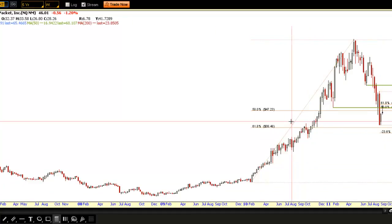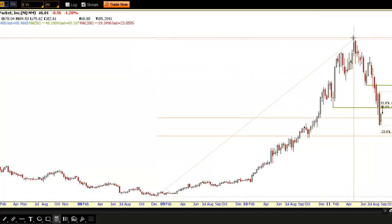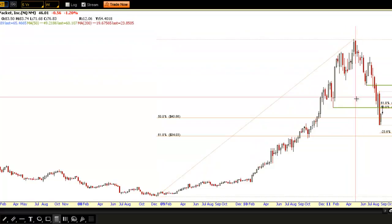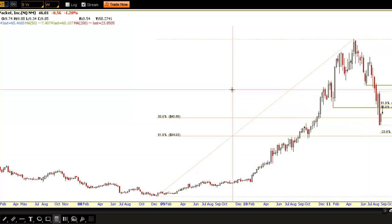And also if we remove this Fibonacci and go from all-time lows to all-time highs, kind of get a better idea where these levels line up at 34.6, 1.8. So somewhere in this area I would expect to see some renewed buying interest.